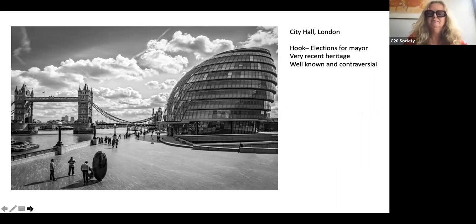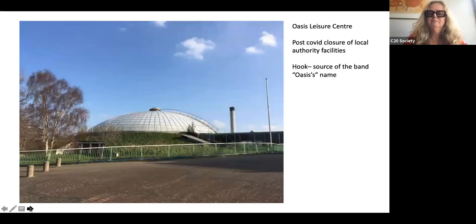So that's that one. And the Oasis Leisure Centre. The Oasis Leisure Centre is not wildly photogenic from the outside, I think, but we thought the press would like this one because it was reputedly where the band Oasis got their name from. And that proved to be the case. And a really interesting building. And I think that we were very concerned that the loss of income to leisure centres across the country would mean that quite a lot of them might be threatened post-COVID.